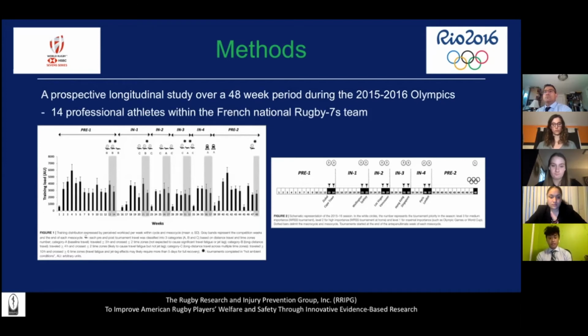And on the right-sided figure, they labeled the priority of each tournament in order of importance. So the normal World Rugby 7 Series tournaments were the least important and given the number 3. The home tournament was the second most important and given the number 2. And obviously the Olympics is the most important and given the number 1.